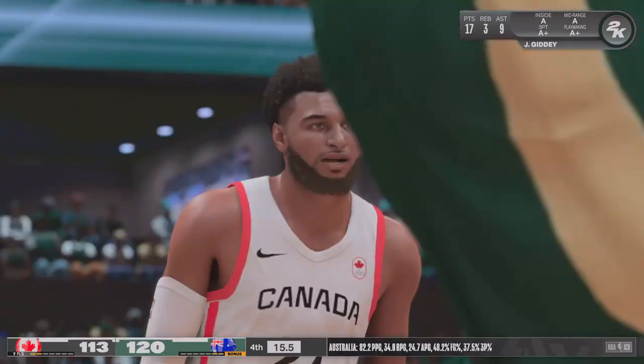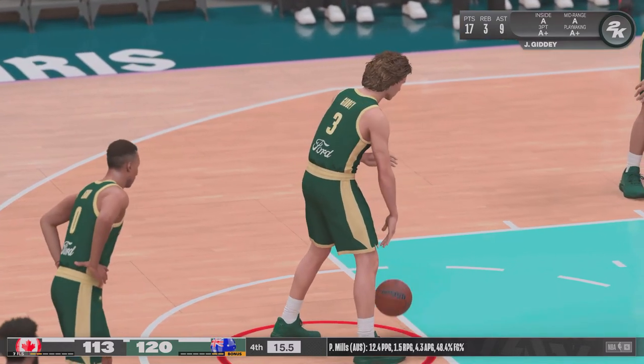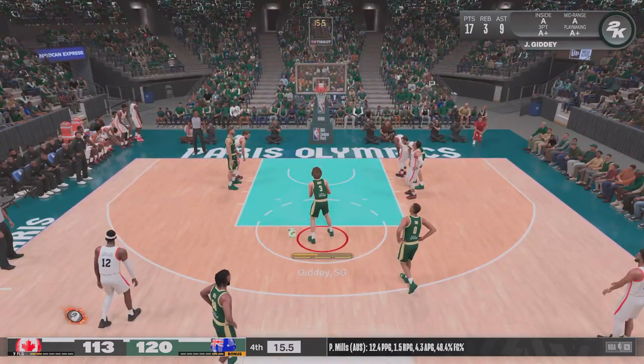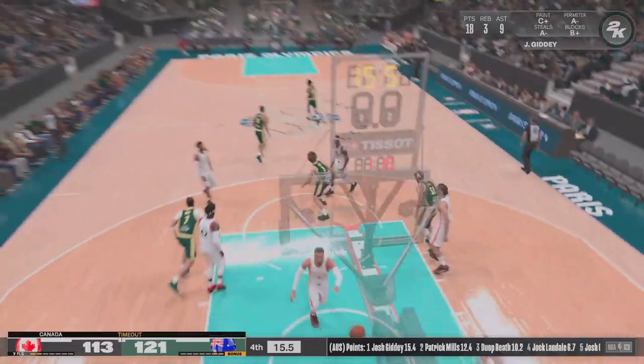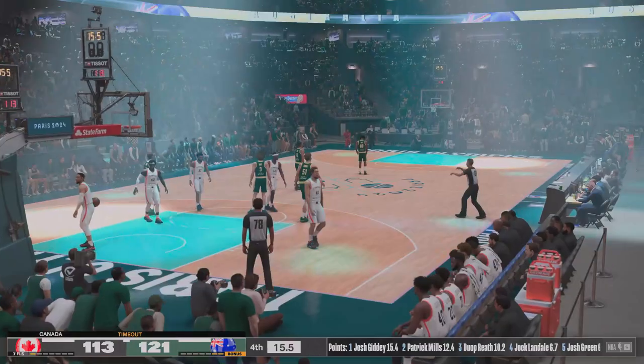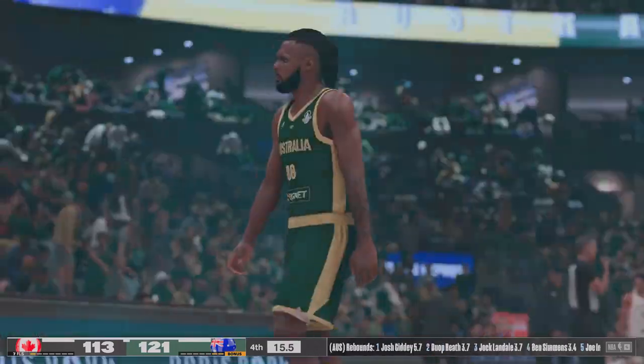First free throw is good. And that makes it a seven-point lead. When you look at Josh Giddey's overall skill set and combine that with the 6'8 size and the point guard mindset that he has, he is special. The playmaking, the willingness to score it in tough spots. This guy has got a bright future.